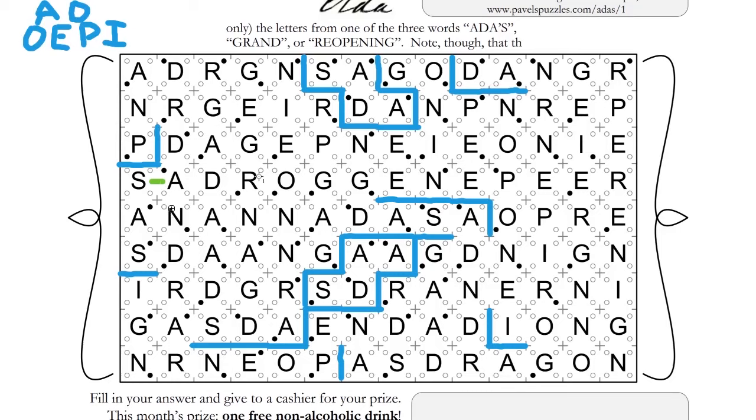So now what? P. That has to be reopening. Is there an A? There's no A in reopening, so that does not go that way. That is useful. Aha. There's also no D. Well, in fact, so this has to be AD. Well, it's either going to be ADAs or grand, but I can see immediately that the next letter has to be an R. So it's going to be grand. Okay. Oh, shouldn't go too far. ADR. And we've got G's. And N. That's interesting. So if I went to that G, there's no adjacent N for me to grab. So it has to be that G and that N. Yep.